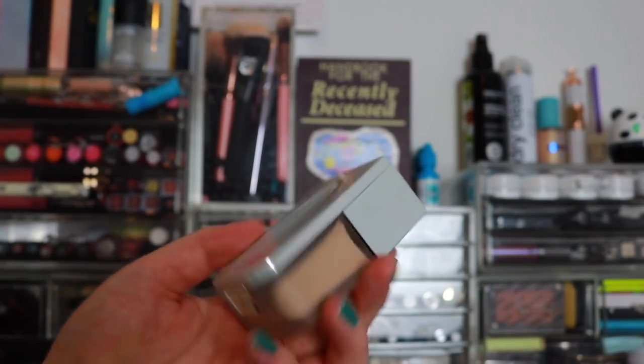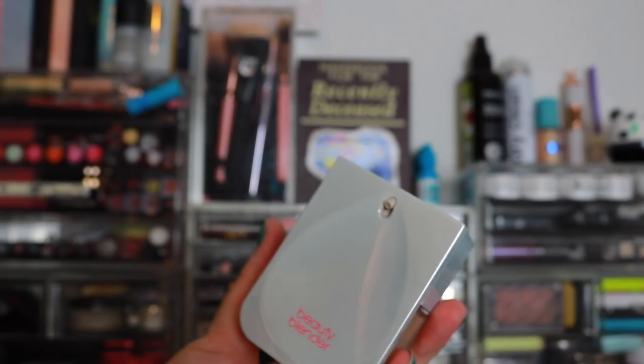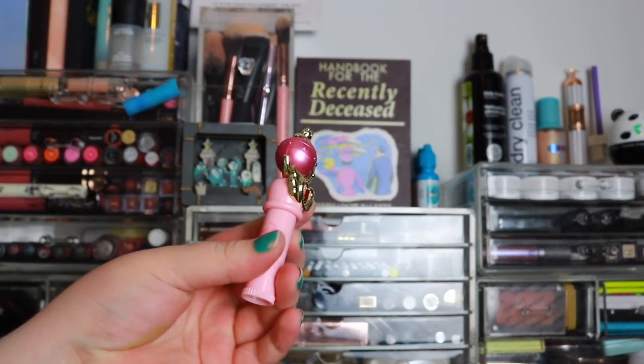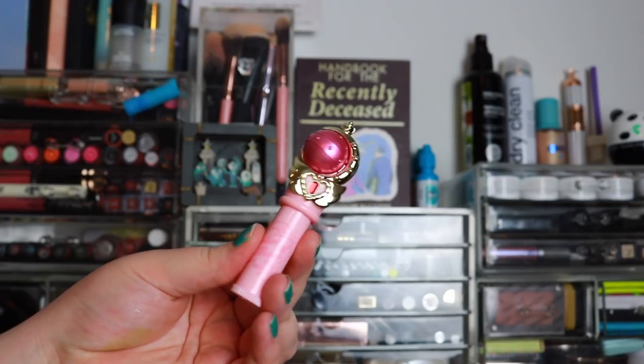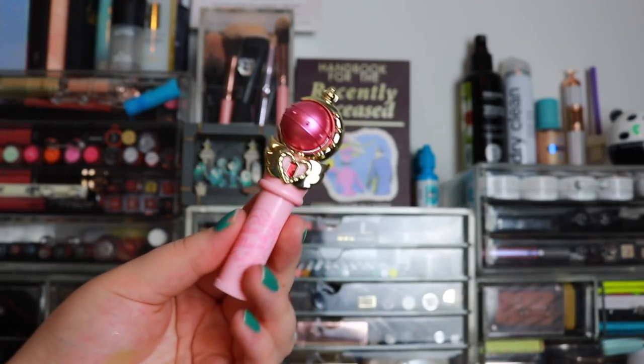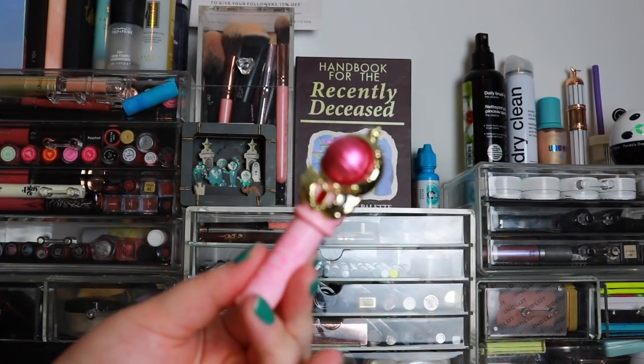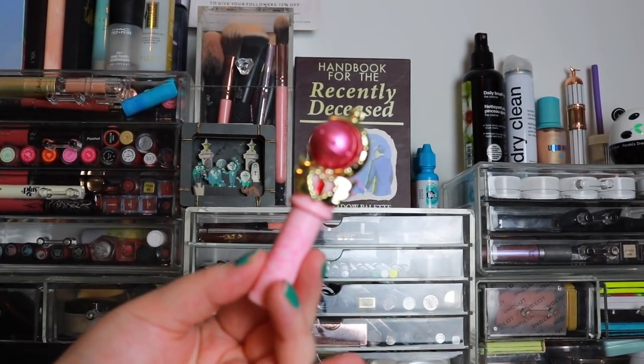This was a good foundation. The shade range is a little meh, but it's actually beautiful. I also have this really cool lip balm from Japan that Ren also sent me. Japan's packaging is amazing, but at the same time, it makes me not want to use the products only because it's so cute. I don't want to ruin it, but I have to because otherwise it'll go bad. I do love this chapstick.